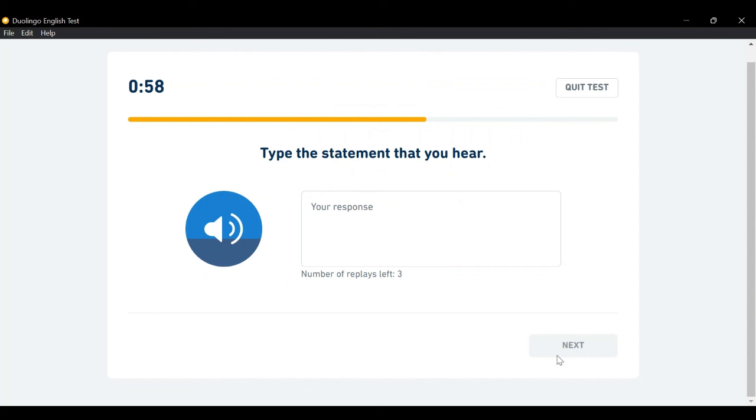Now, the telephone and email are the most common means of distance communication.